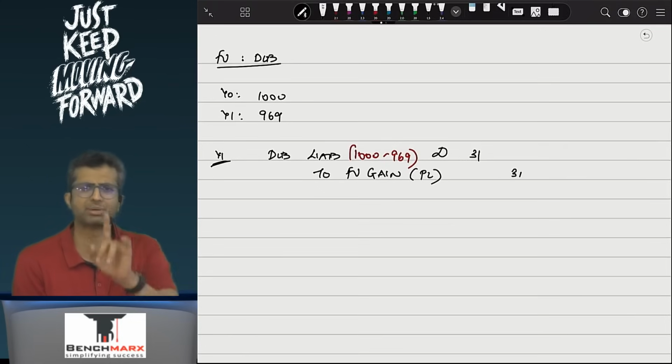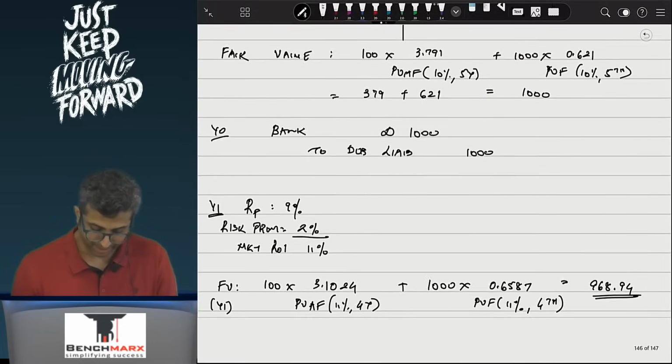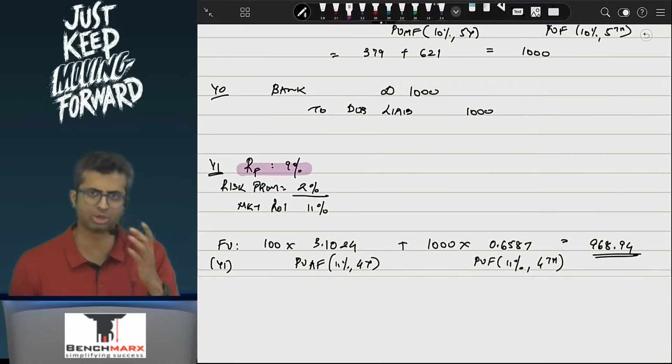If you repurchase the debenture early, you will have to pay only 969 on this debenture, where you got 1000 rupees, and hence 31 is your gain. And because this is FVTPL, this gain or loss will go to the profit and loss account. End of story. Perfect. Now the problem is, what happens if your risk-free rate, for example, increases by 1%? No problem.